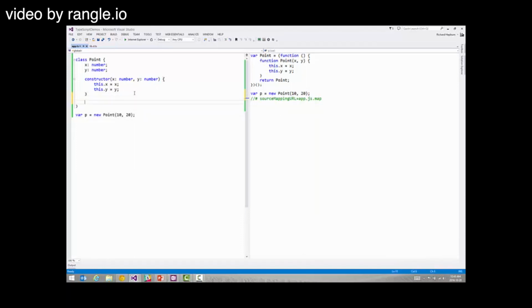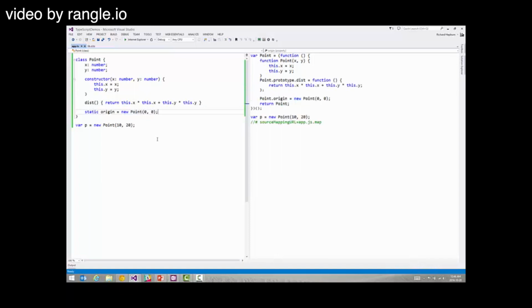Okay, so what else can I put in a class? I can put methods in my class. So I can declare a method here that calculates the distance. Let's just say return this.x times this.x plus this.y times this.y. Okay, so there's a method that's going to calculate the distance. I can also add static properties. So let's do static origin, which equals a new Point, let's say 0, 0. Okay, I should get rid of that. All right, and let's save this, and let's see what we get over on the right-hand side here.